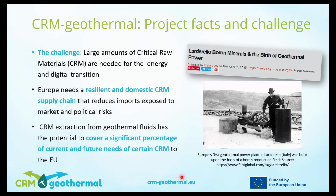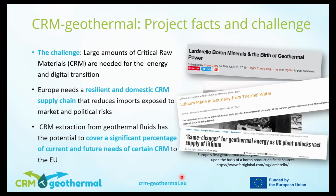Actually, Europe's first geothermal power plant was even built on a boron extraction field. So there was already a combination of extraction of elements and the generation of geothermal power. Nowadays, it's a different element that is in focus. You might have seen in the news that there's literally a lithium hype, because geothermal fluids in the Upper Rhine Valley and also in Cornwall in the UK have been found to contain significant amounts of lithium. There are now several ongoing projects that try to extract this lithium together with geothermal energy.